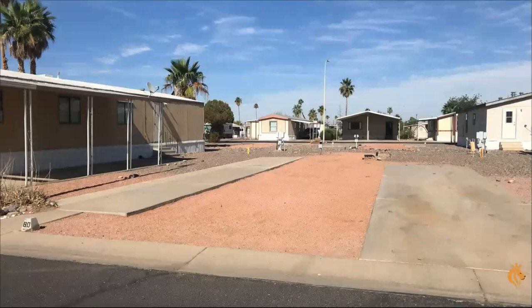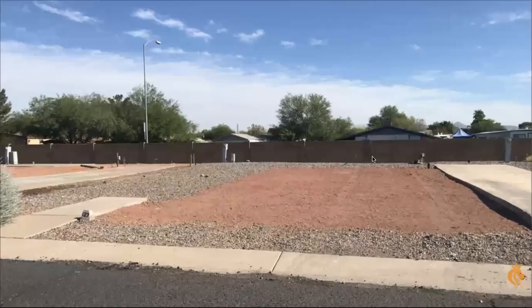Here's an example of a single wide space in a mobile home park. So the single wide home would sit on this gravel area here. The tenant would park their vehicles on the right here, and then the left would be their sidewalk and their entry and their patio. And then these things that you see sticking up in the back, those are the utility connections. So every parking space in a mobile home park will have its own water and sewer connection and its own power connection. And then sometimes they'll have things like internet and natural gas and those sort of things.